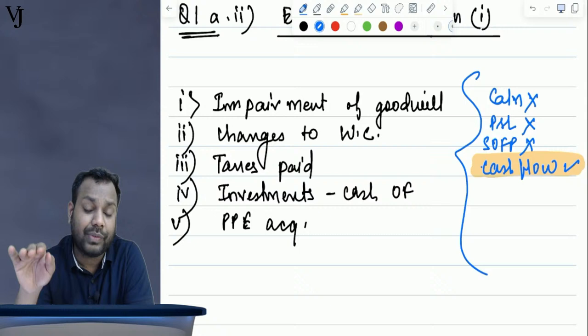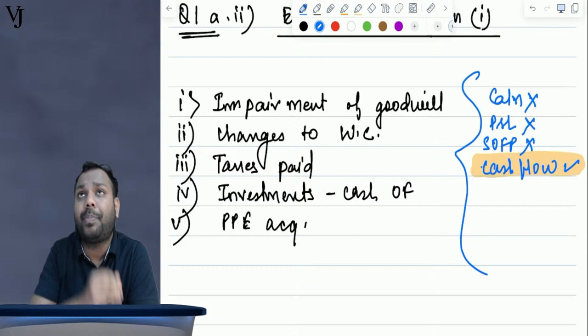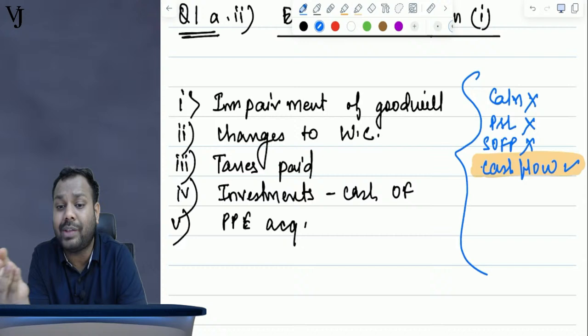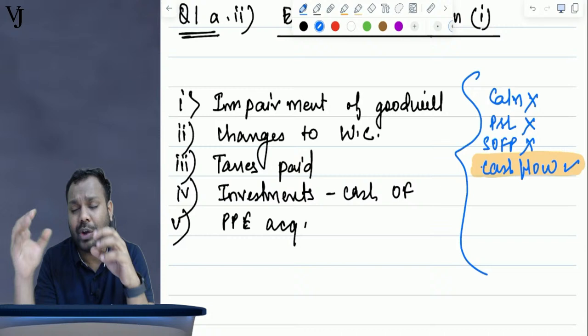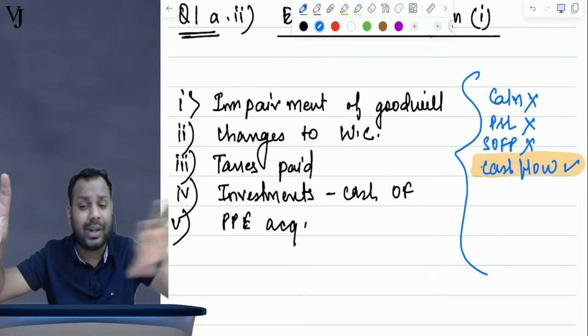Taxes paid: you have to say that the tax considered in the cash flow was the amount recognized in P&L, but that is not a cash outflow. So we have to find out the opening liability, the closing liability, and the provision that we have made. First find the total provision, then find the closing provision. The difference is the amount that we have paid during the year. Okay. Now, investments, you have to explain.